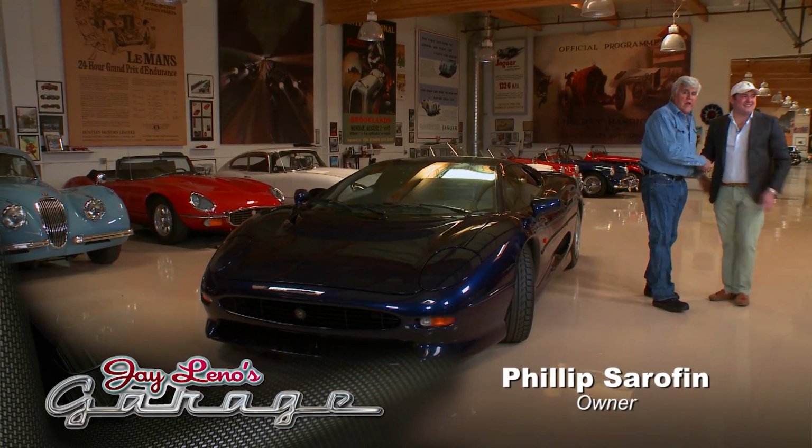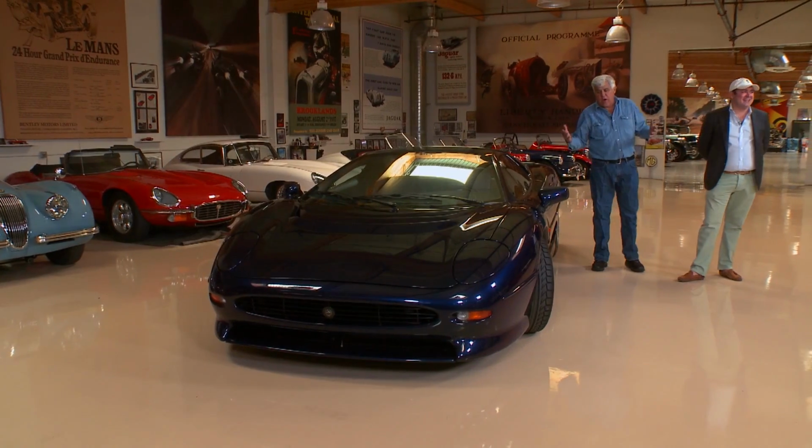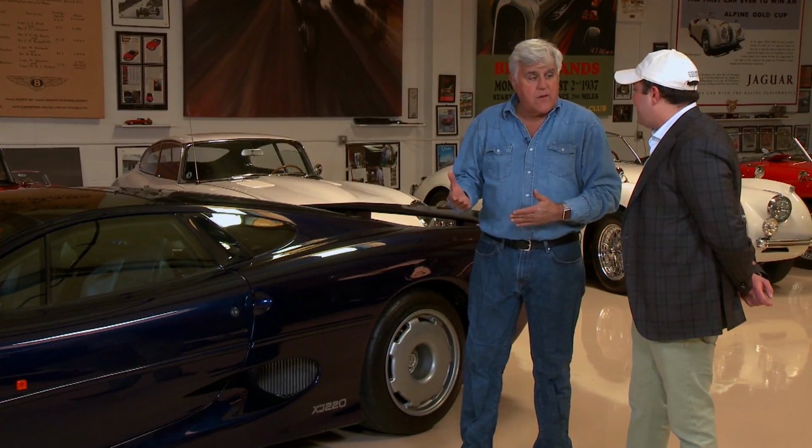Yeah, now he's not selling anything. He doesn't have a business. He's not a Jaguar dealer. He's just a huge car enthusiast who loves these cars like we do. These are so rare, and it's probably one of the most misunderstood supercars, isn't it? It is. It's an oddity, and that's what attracted me to the car.